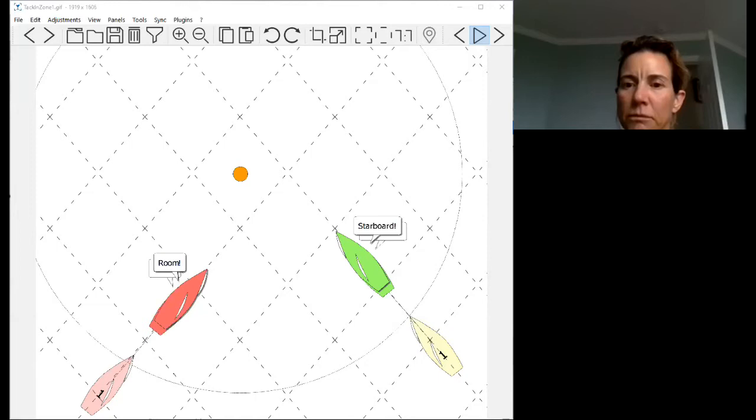Okay, so let's take a look. It sounded like it might have been Sonia. Do you hear me? I mean, this is clear, port tack over starboard. This is the typical situation where somebody shouts room to somebody who has no clue about the rules.